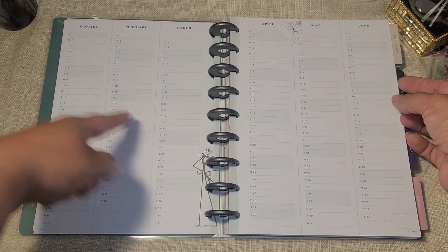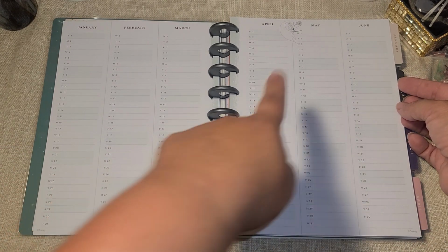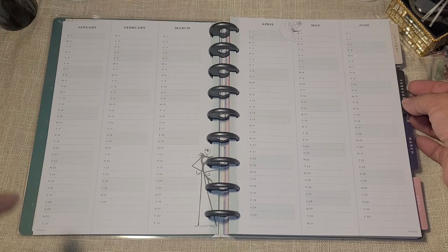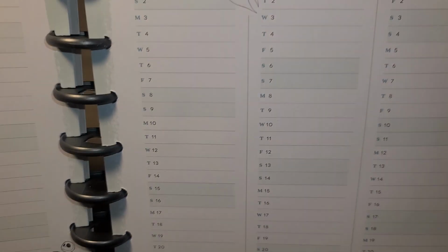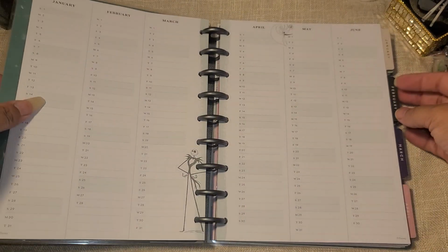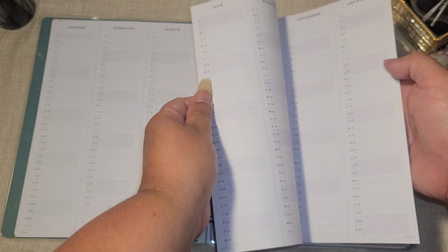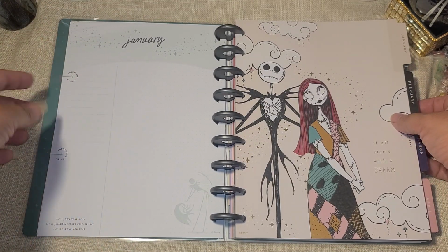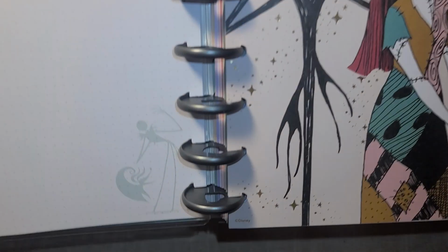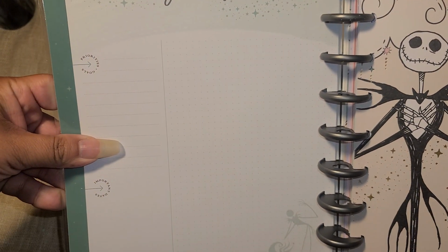And then on the inside, it has all the dates for January, February, March, and so on. And then we have Jack right here, Zero up here. I love the details on those. So there's Jack, there's Zero right there. And then that's going to be the rest of the year. And then right here, our dashboard for the whole month of January. Again, we have Jack and Zero at the bottom. There are some stars up here at the top. I love the font that they used.